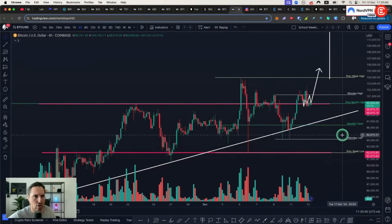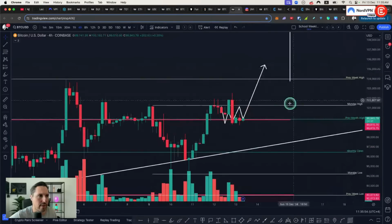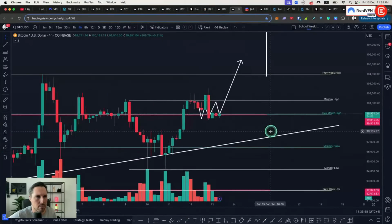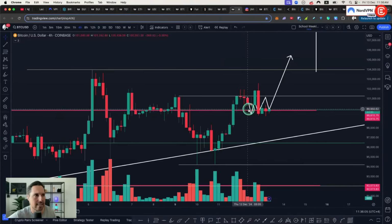But nevertheless, looking at your Spaceman BTC key levels, which simply maps out your key monthly highs, lows, etc., you can see bulls are attempting to flip this. We spoke about this yesterday where I said, watch for possibly one more throwback into the previous month's high. And then you want to see acceptance gained at this level. Right now, bulls are attempting to gain acceptance.